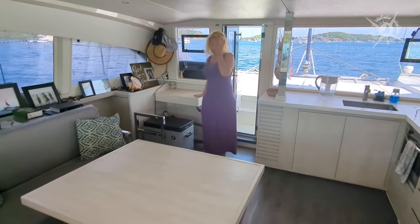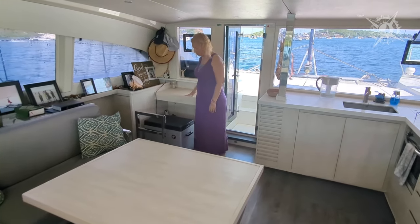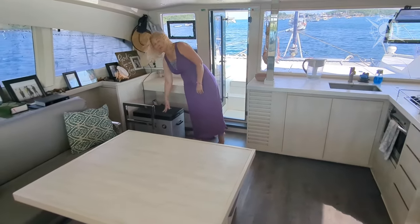This is our nav station, which is a desk and storage area. This is a portable AlpiCool, can be either refrigerator or freezer, 50 liters.